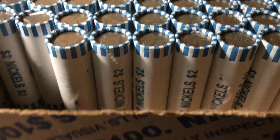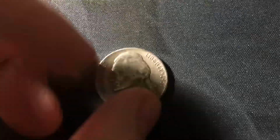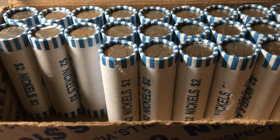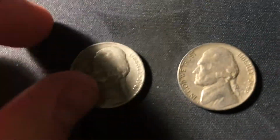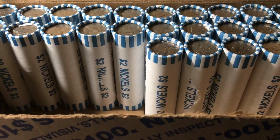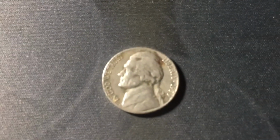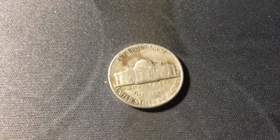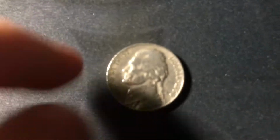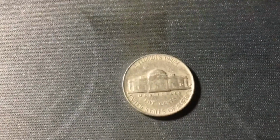Roll 22, and we have yet another 1957 from Denver. Roll 23, a couple of 40s finds, and they are 1941 and 1946, both Philadelphia. Roll 25, halfway point of the box, and we have another 1959 minted in Denver. Roll 28, another find from the 50s, this one a 1954 Denver.